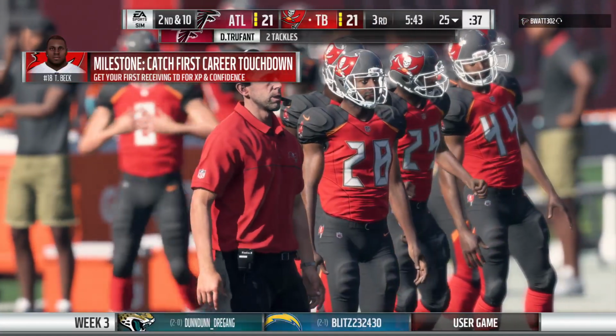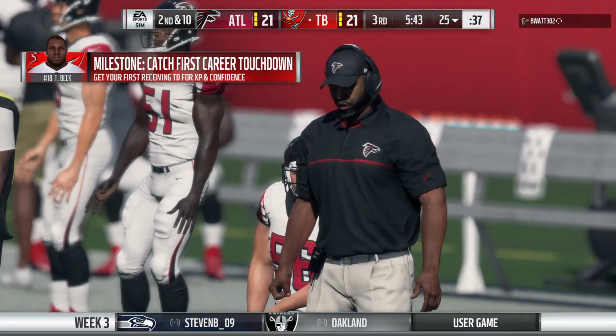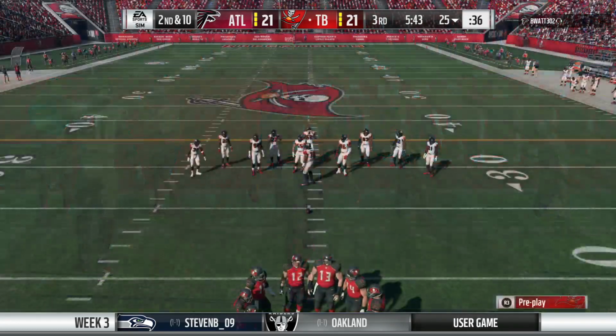No gain on the play. It'll be second down. On that play, it was the defensive front that won the battle. They out-leveraged the offensive line, got into the backfield, and held them to no gain. So 2nd and 10 here.